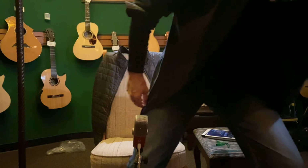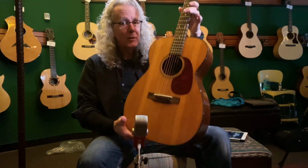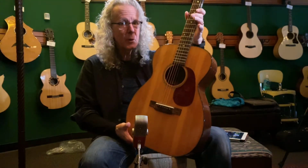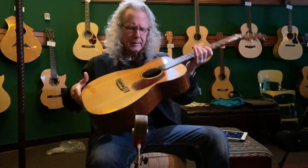Easy as pie. The other guitar I wanted to show you, two other guitars I wanted to show you. One is, and I haven't even played this one yet, I just gave it a quick look, but boy, it's lovely. It's a Martin from 1953, and it's so light. That's the first thing I noticed, plucking it off the stand, you should pardon the expression. It's so light.